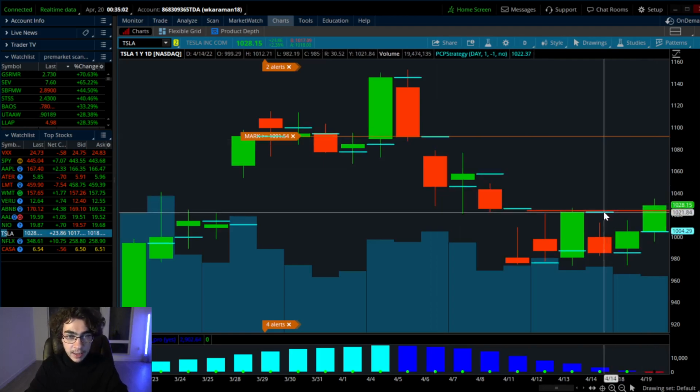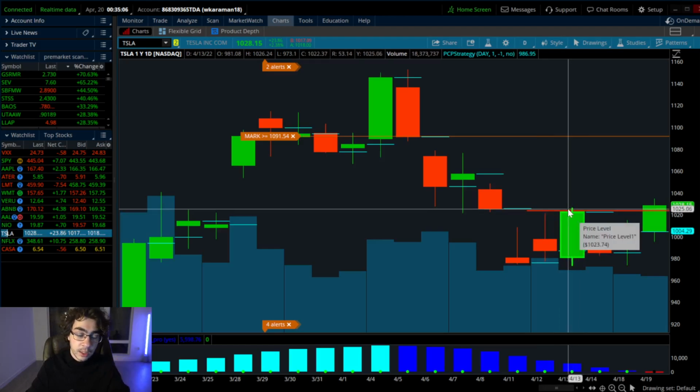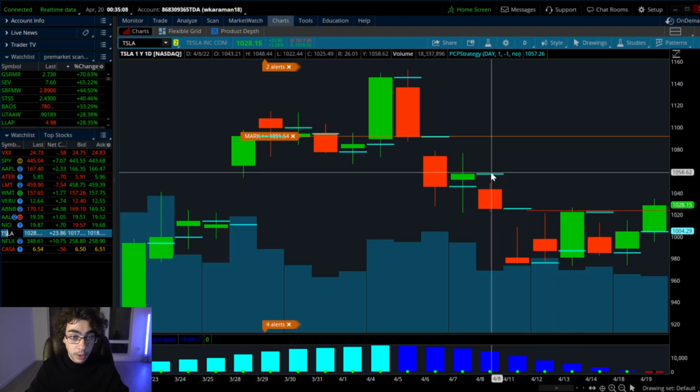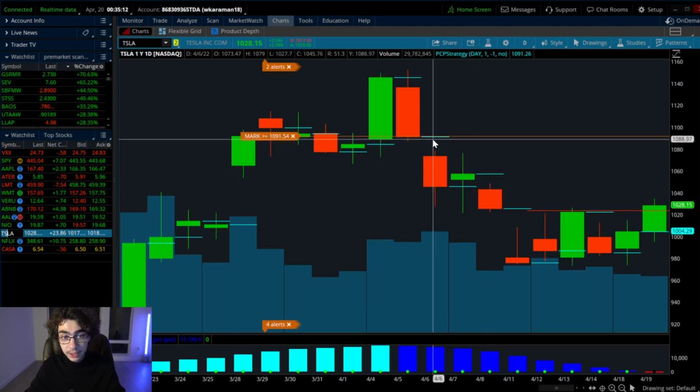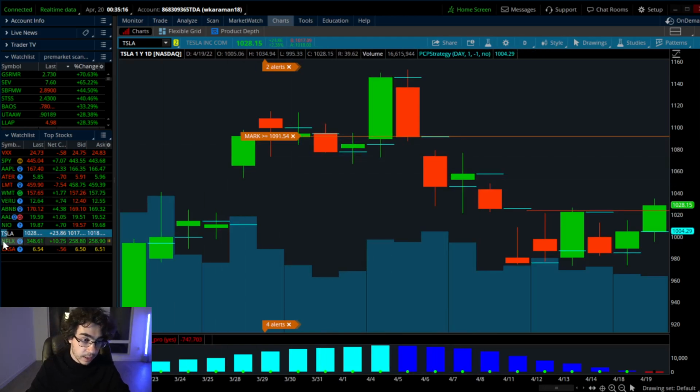Just understand, if 1,022, the high of this channel, turns into support, it's going to be on track to break out and continue to go up, like SPY, to fill these gaps. You got a gap to fill above at 1,057. You got another gap to fill at 1,091. That's what I want you to understand about Tesla stock.